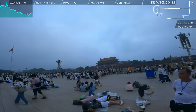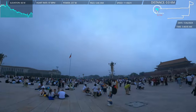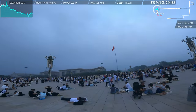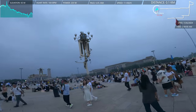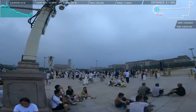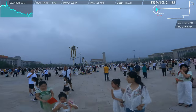And I'm in Beijing. Going past the Forbidden City, and I'm in Tiananmen Square. Huge crowds because we just watched the flag raising. And I'm going to try to run around here and then out and go downtown, if I can run through the crowds. Yeah.